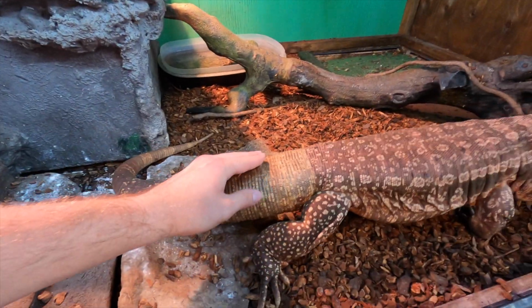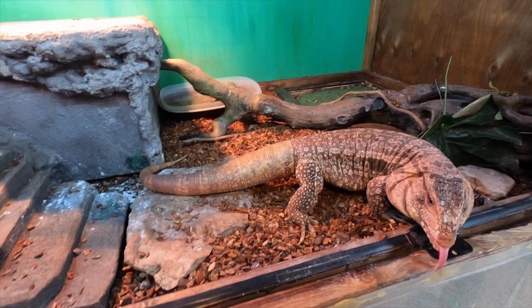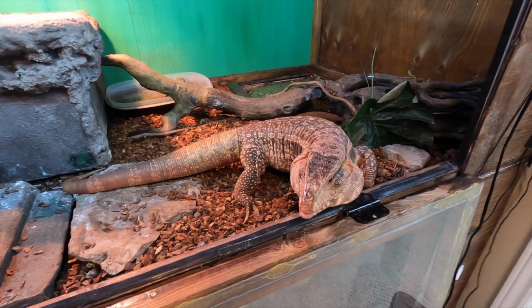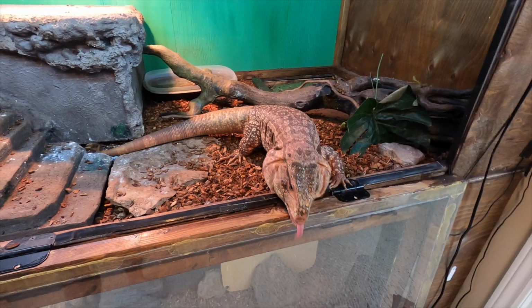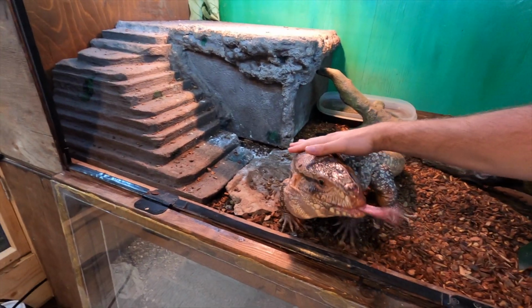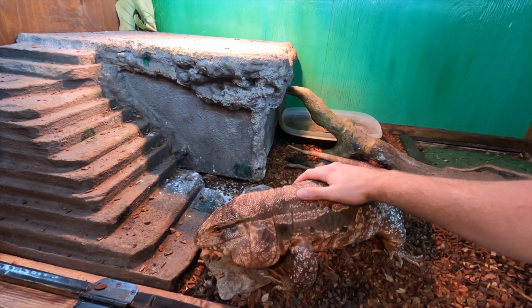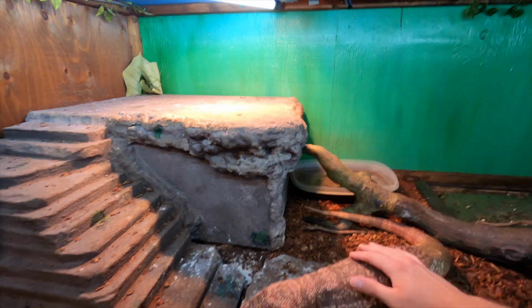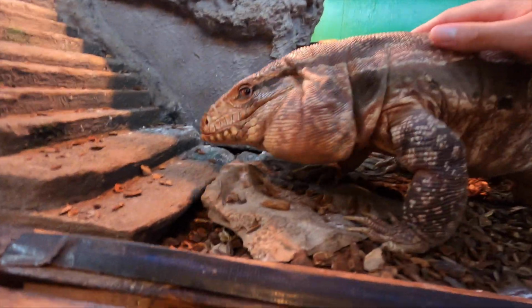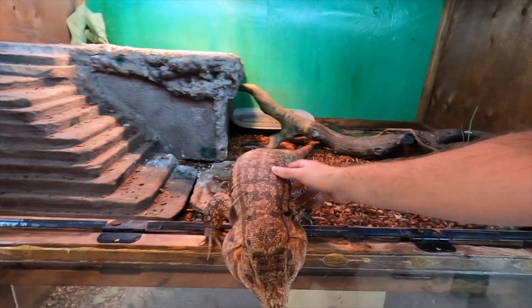He does have some stuck shed, which we will be taking him to the vet to take off. Don't want that causing a problem. But he looks like he's doing really well after a week away. Calm down. He is very warm, because he was just under the heat lamp, sitting here warming up a bit. Trying to eat my camera now.